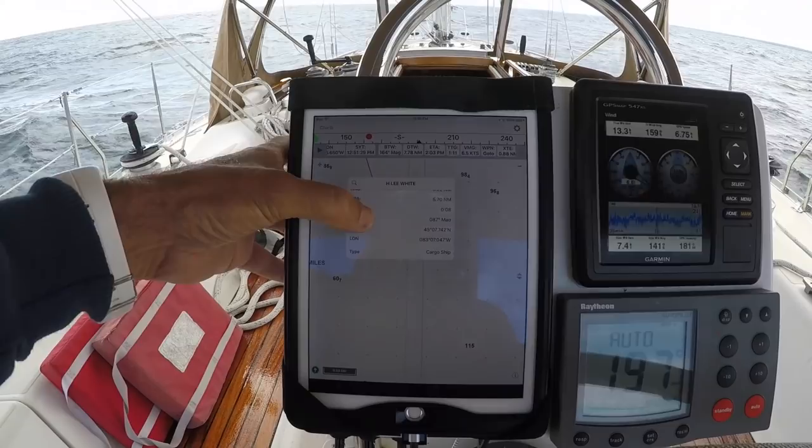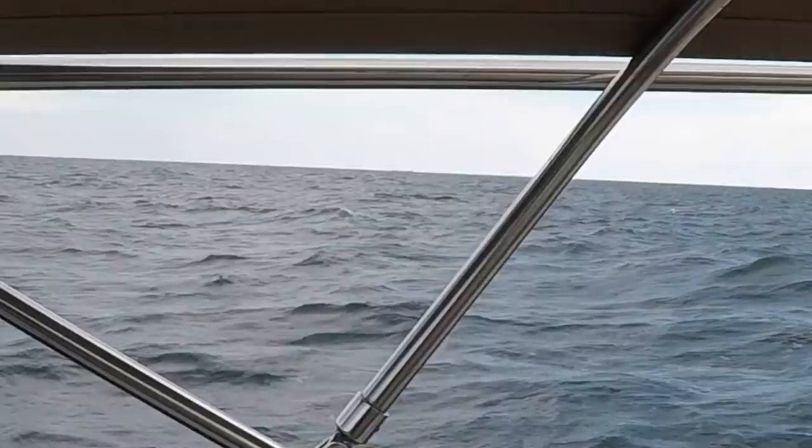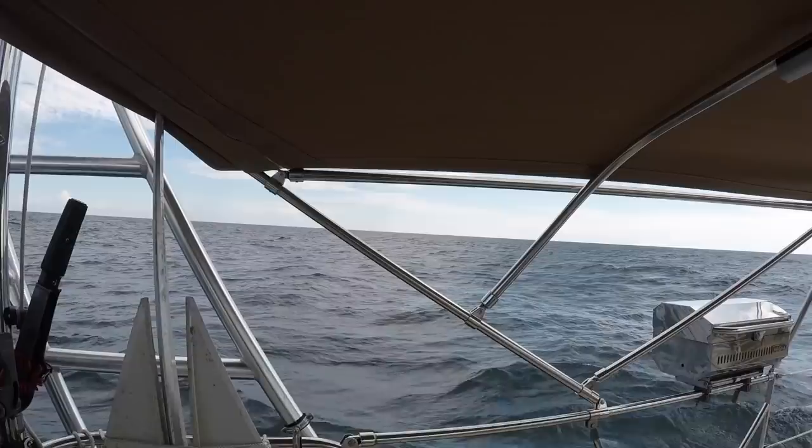Their latitude and longitude, their type is a cargo ship. The length is 702 feet, and beam and depth. You may not be able to see it too well, but right on the horizon over there is H. Lee White. That's the ship there. So very helpful information, and we use this all the time.